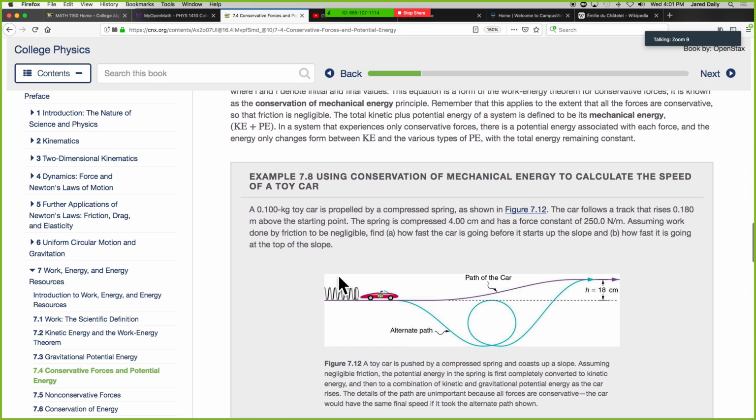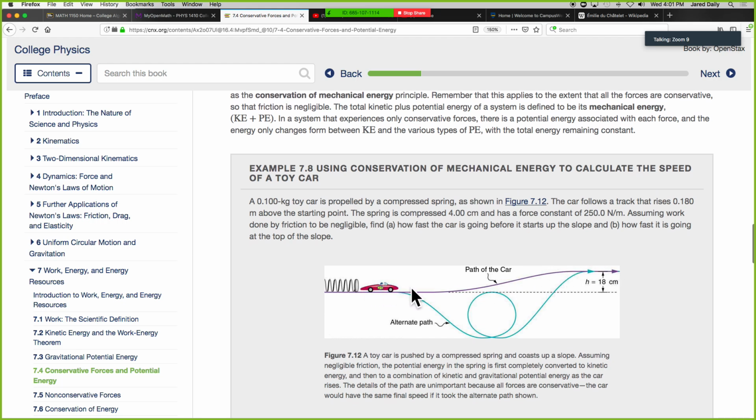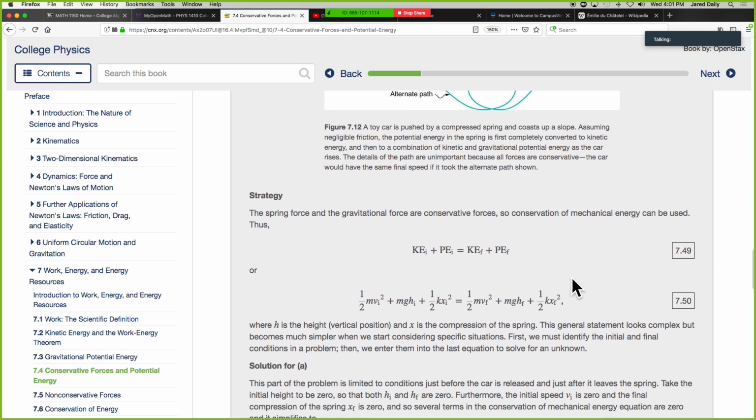Then we did this example where the spring potential energy pushes the car and makes the car have kinetic energy, and then the kinetic energy turns into potential energy again as it goes up the hill. Or it turns into more kinetic energy as it goes down the hill. And then that more kinetic energy turns into more potential energy as it comes back up the hill. Either way.